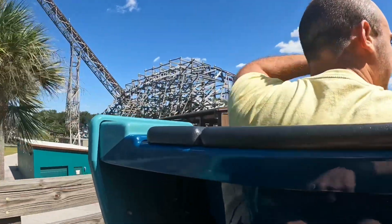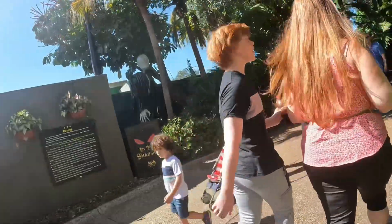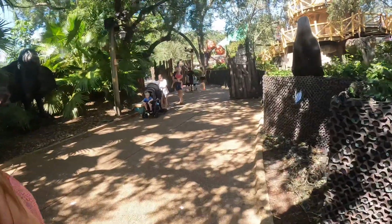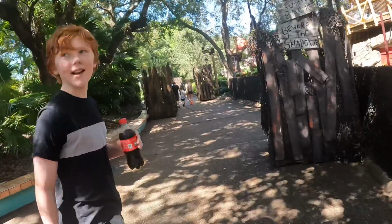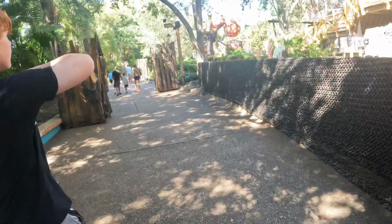Dude, we rode upside down for like a good Iron Gwazi, man. Oh my god. So here is one of the scare zones, which is right over here in the shadows. Now look at this thing right over here. They try to scare me. And creepy person there. So here's one of the scare zones for Hollow Scream, which is right here.